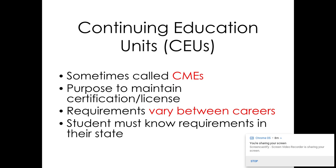Like for me, I can go to a conference and maybe get 12 CEUs, and I have sat through workshops. I've learned about new treatment techniques, that sort of thing. So it's really important, but these are things that you will be researching depending on your career.